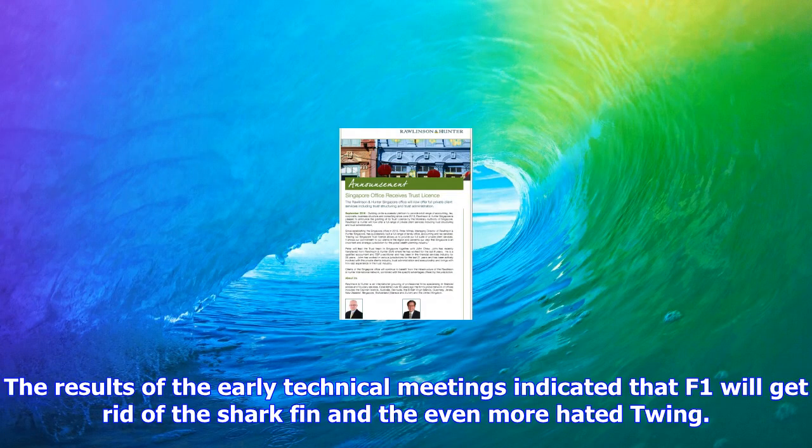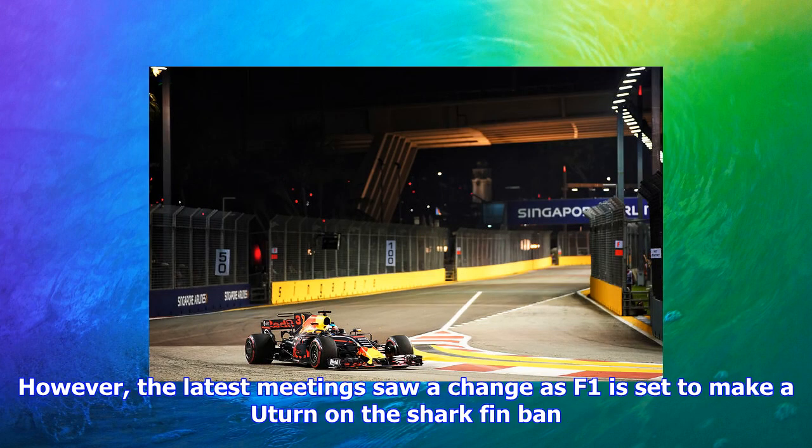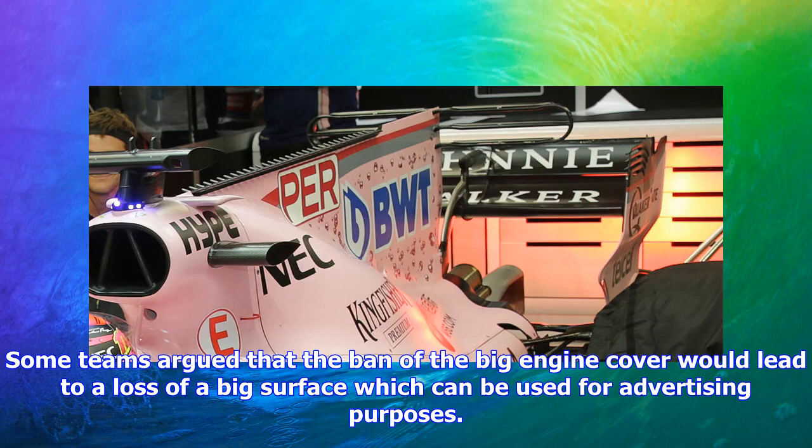Shark fins and monkey seats. The Formula One community was shocked when shark fins and T-wings made a comeback for the 2017 season. With neither element proving to be aesthetically pleasing, the pursuit to outlaw the usage of those parts started soon. The results of the early technical meetings indicated that F1 will get rid of the shark fin and the even more hated T-wing.